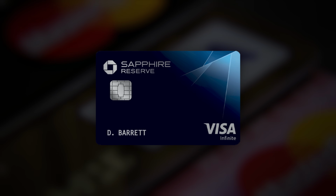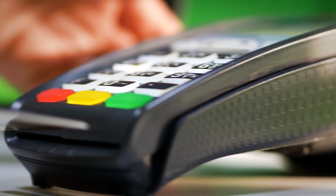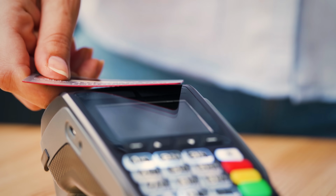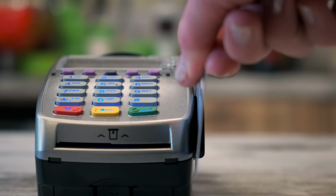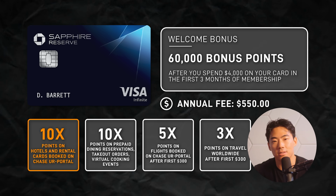So how does the Chase Sapphire Reserve stack up to the Chase Sapphire Preferred, where I consider the Chase Sapphire Preferred to still be one of the best credit cards to exist on the market? A lot of people, even myself included, we have this mindset, the more you pay, usually the more value you get. And with the Chase Sapphire Reserve, it turns out it actually applies here too, but with a little bit of a catch that we're going to talk about soon. So first of all, let's kick off by going over what the benefits of this card are.